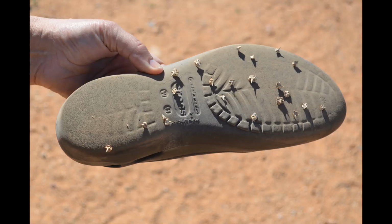Suddenly, Sue started hopping about with sharp pains in both feet. She immediately took off her Crocs, but we couldn't find anything inside them. Eventually, we thought to turn them over and immediately saw the reason. There were 20 or more of the most incredible burrs we have ever seen. Strong and sharp enough to penetrate the Crocs, it was impossible to walk over them without being impaled.